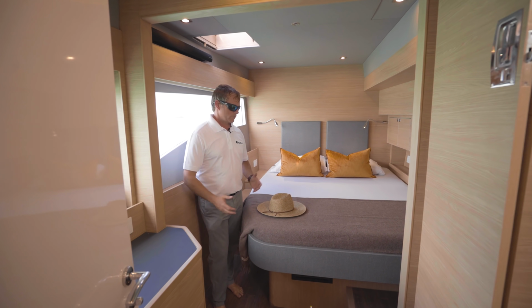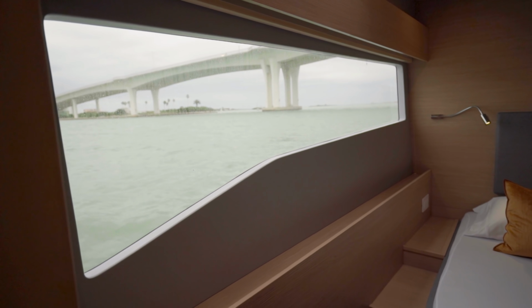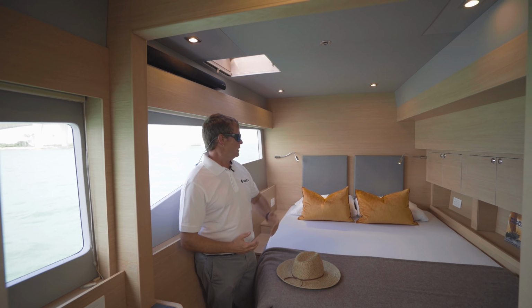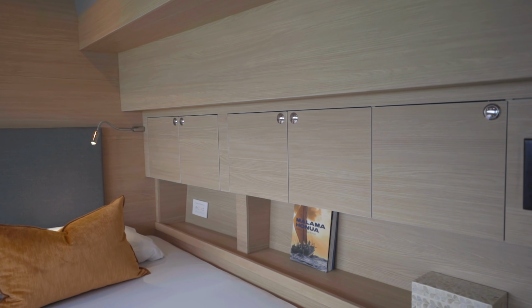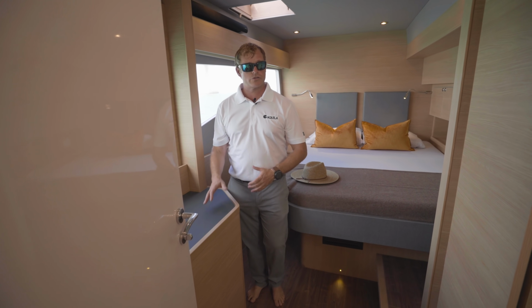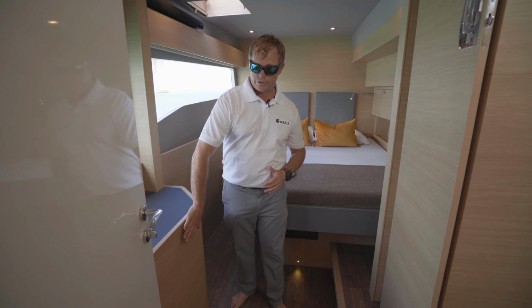Here in the guest cabin, you have a nice queen-size bed again. You have wonderful windows looking out. Again, we have a drop-down TV right above me. We have storage throughout. Again, we have a nice little work area right here. If you need books or just throw some towels or clothes, you have a nice little area with additional storage below.